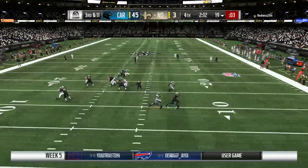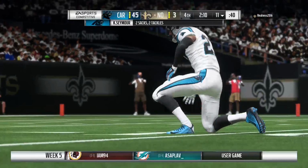From the shotgun, it's Bridgewater. Escaping, and he can't get rid of it. He's taken down.